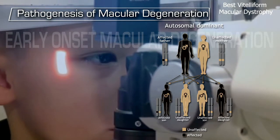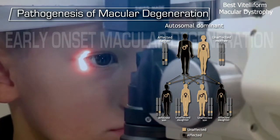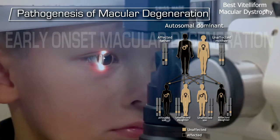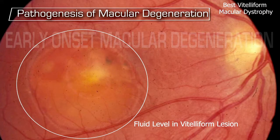The age of onset and severity of vision loss are highly variable. Best vitelliform macular dystrophy is associated with an abnormality in the VMD2 gene, which has been mapped to chromosome 11q13. However, some affected individuals do not have the VMD2 gene abnormality, which implies that other genes may also be associated with the condition. Affected individuals initially have normal vision, but eventually experience blurring and reduced clarity, or objects appear to have distorted shapes, a condition known as metamorphopsia.